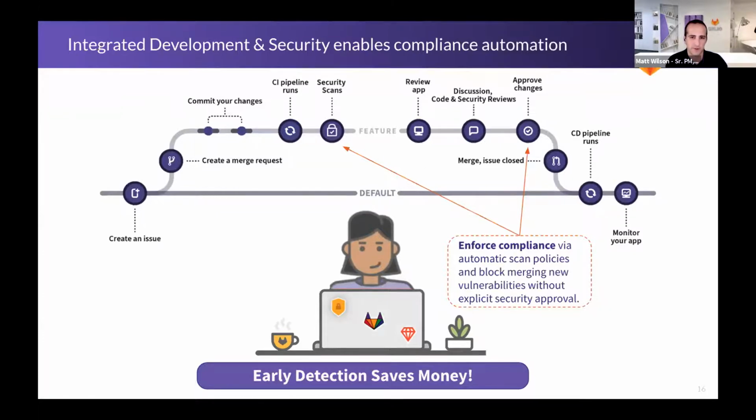or a CI/CD process. Now note that it also allows for any discussions and approvals from your security team as a natural integrated part of that development flow. So it's not disconnected and it's not coming way after the fact. Any security issues are also going to have a very well-defined context of just the feature under development. And by handling that remediation as part of the cycle, it's going to ensure only clear security-tested code makes it out to production. Now, it also offers some options for enforcing compliance because we offer things like enforceable automatic scan policies. And you can even block merging into your protected branches, your main branch, any code that has new vulnerabilities without explicit security approval.